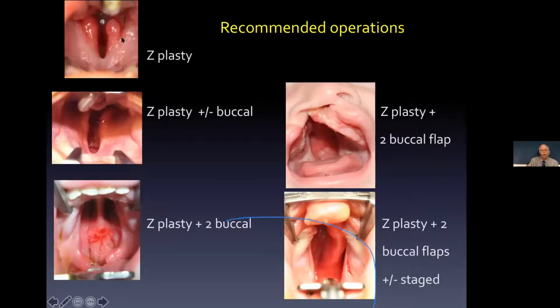Generally, in a small cleft like that, these are Z-plasties, Z-plasties, buccal flaps, always buccal flaps, and as I say, the bilaterals, about 20 to 40% I need to stage depending on the anatomy.